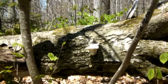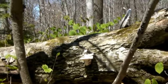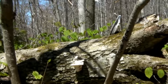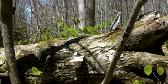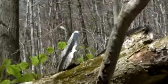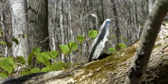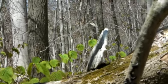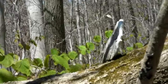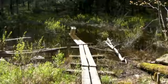Don't know if you can tell on the video, but it's really cool. It's a toadstool and it looks like there's a gnome sitting on top of it with his feet out in front, relaxing. Then up above is a great big kind of fan-like mushroom or fungi. I guess it's a fungi. These might be the oyster fungi or something like that.